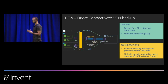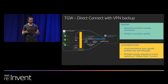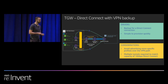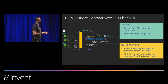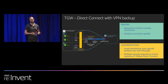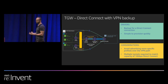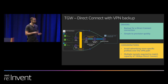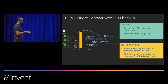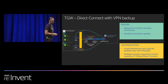So what's good about it? It's very simple to set up. Right? It adds that backup that you need in case the Direct Connect has a failure. But there are some things to consider. The VPN doesn't have that 20 route limit that the transit gateway and Direct Connect gateway have. So you might accidentally end up advertising more specific routes over the VPN and attracting traffic over the VPN instead of Direct Connect. So you just need to be mindful of how you configure BGP and what protections you put in place to prevent that.